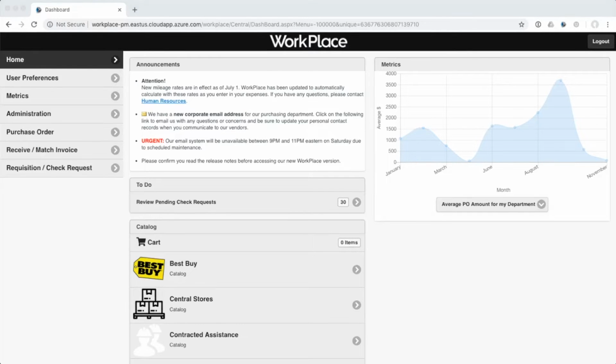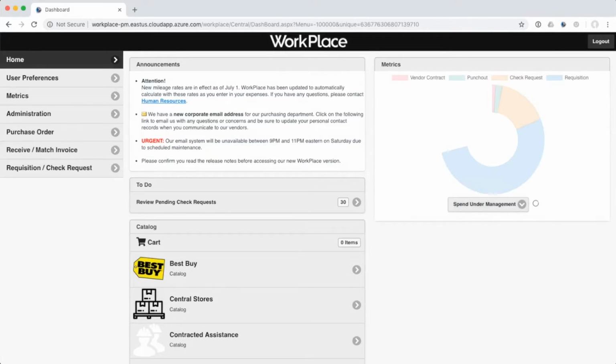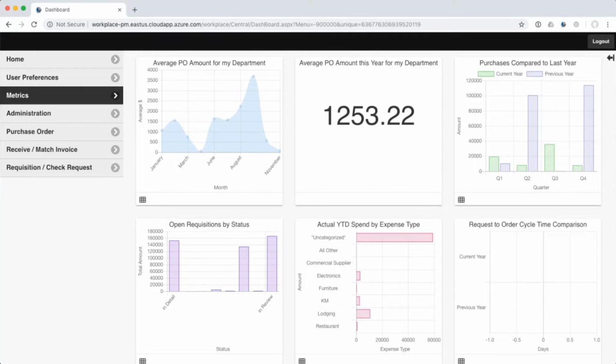So here's our dashboard, and every time we visit the dashboard, our favorite chart is always shown. If I want to change my favorite, I can simply use this drop-down and pick a different one. If I want to see more than one at a time, I can click this right here. On the Metrics tab, I can view up to 9 charts at a time and show and hide different ones.